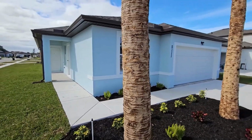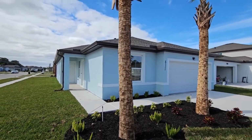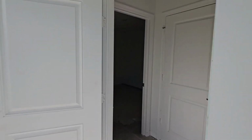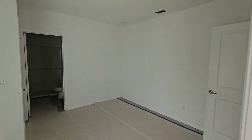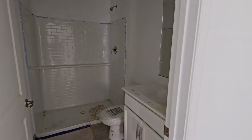All right, everyone. Now I want to showcase a home that I filmed a while back that also has a mother-in-law suite. This is the Leila floor plan. It has its own private entrance, and this one is really cool. So as we step in here, this is going to be the bedroom with its ensuite bathroom and closet. As you can tell, it's not quite finished just yet.